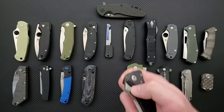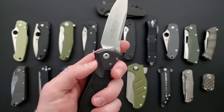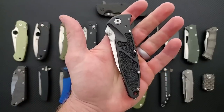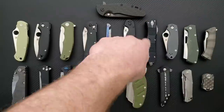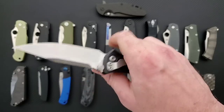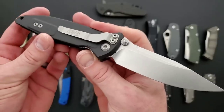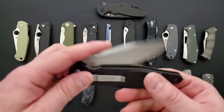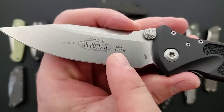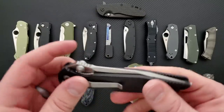Next up, the Microtech SOCOM Elite, another gift from my wife and one that I will never, ever part with. For a long time, I did not use this knife at all. Kind of the same thing going on with the Combat Troodon. Here lately, I've been carrying and using this knife a little bit more. It is basically brand new still. And this is a 2018 release. I think it actually says on the blade. Yeah, June of 2018. So this knife is actually 2 years old and is essentially brand new.